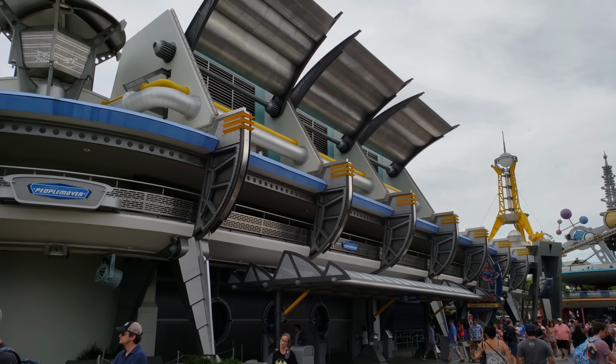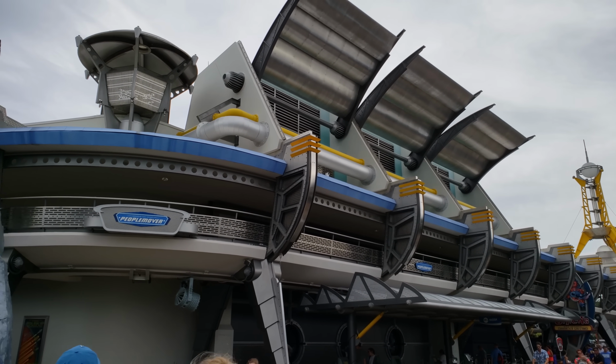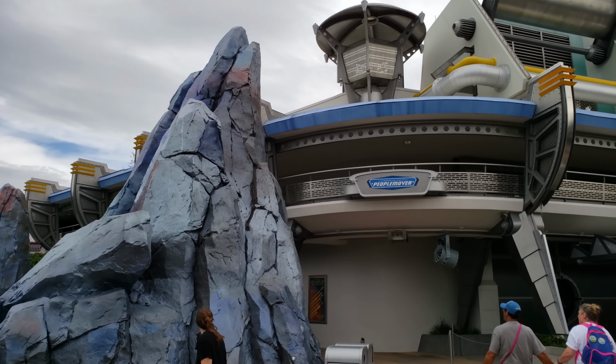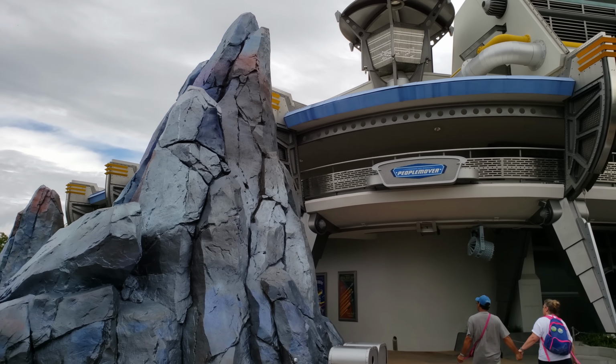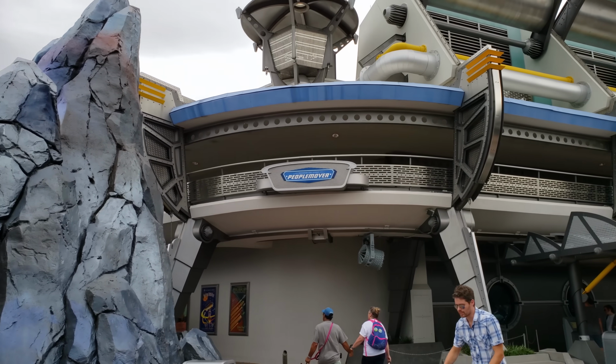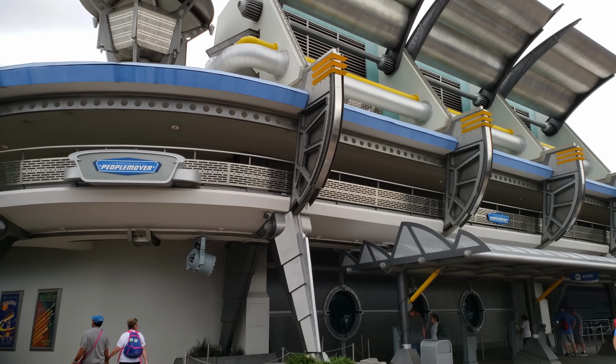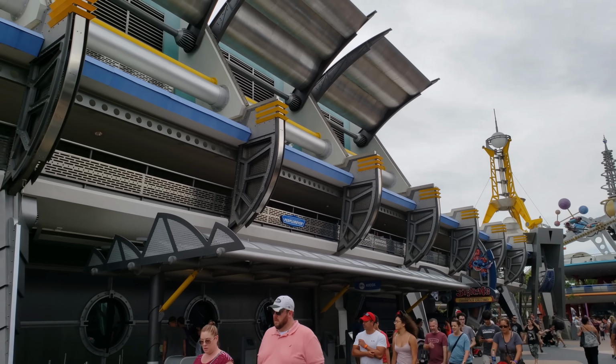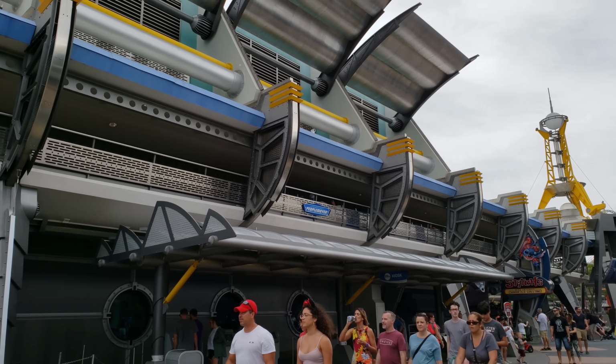And of course, Tomorrowland had a huge redo back in the early 90s. These used to be kind of monolithic concrete pillars here instead of the mountains. And so those were changed. They even used to have fountains on them. And all this kind of retro future look was added in the early 90s.